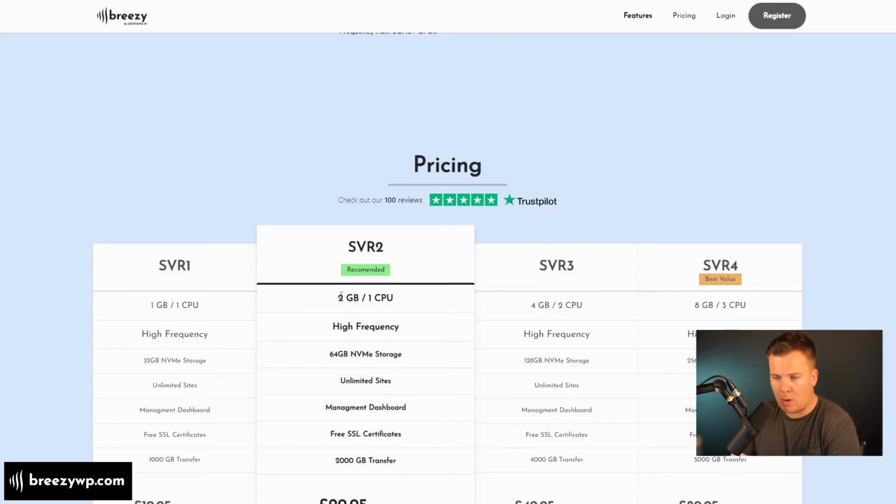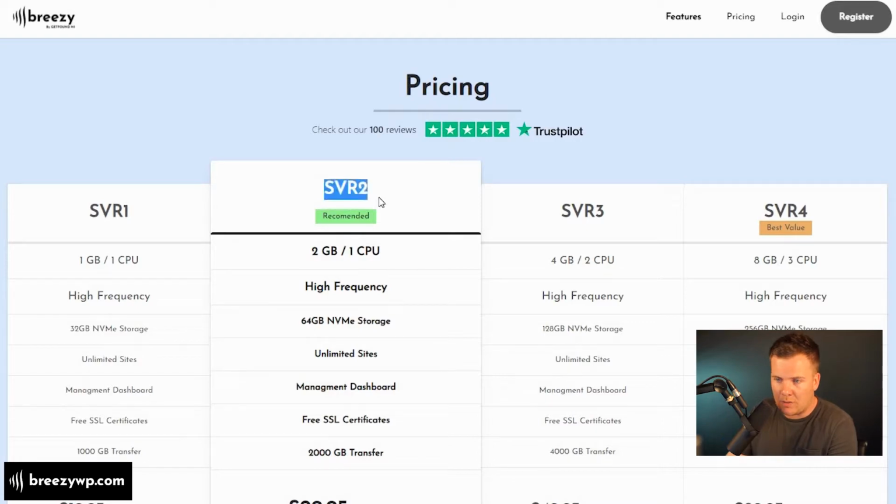You'll see as you go up, you get 2 gigabytes of RAM with 1 CPU. Now these are all the 3 gigahertz CPUs, so very fast. The next is 4 gigabytes of RAM and 2 CPUs, and then 8 gigabytes of RAM and 3 CPUs. All the storage goes up, so you can obviously host more websites, or maybe you just need more storage for that server. I do recommend Server 2.